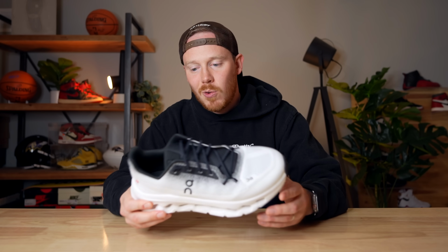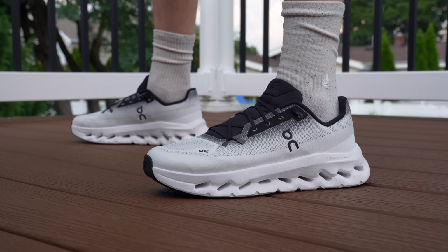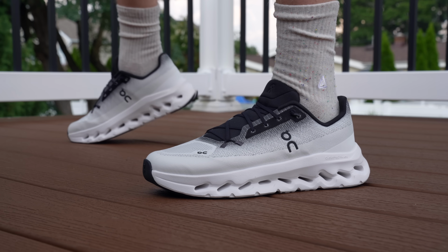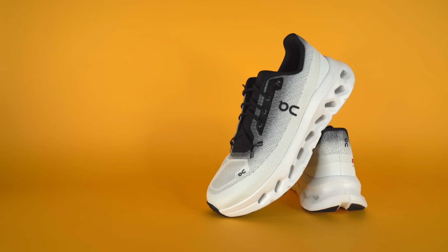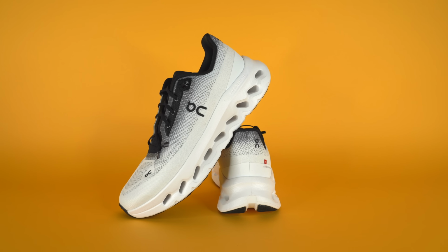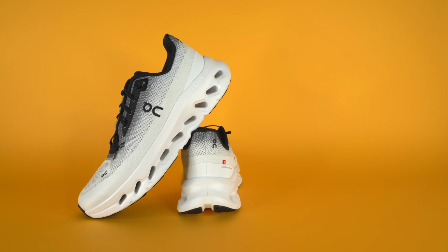When it comes to sizing, the On Cloudtilt fits true to size, and pricing wise, this shoe comes in at $160. For me, this is my favorite overall On sneaker. It's an excellent all-day casual sneaker. It's very soft underfoot, it's very lightweight, it looks good, and even though, yes, I love On's running sneakers and I wear those a lot, I tend to wear casual shoes more than running sneakers, and this is one of those shoes that just fits so well into my daily life. It looks good, and it's super easy to rock.